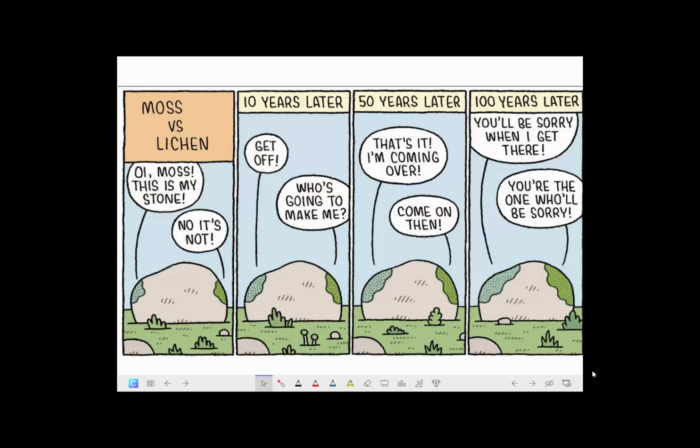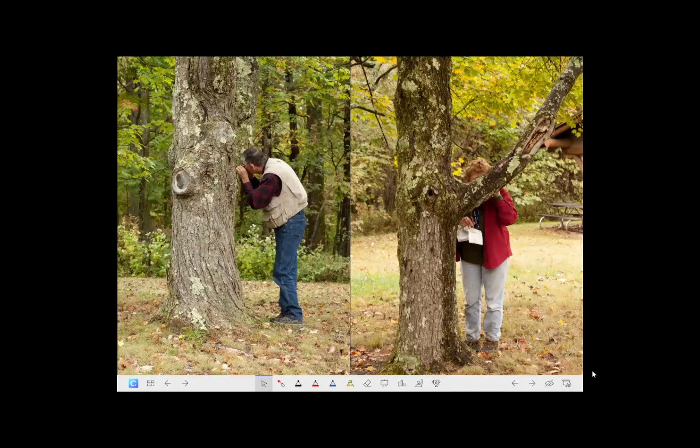They tend to be slow growing. Here are some people studying lichens and mosses. Which person is studying lichens and which person is studying mosses? Oh, I know. The person on the left is studying lichens and the person on the right is studying mosses. I know that because I know these people, and the person on the left is Ray Showman, Ohio's principal lichenologist, and the person on the right is Barb Andreas, Ohio's principal moss biologist or bryologist.